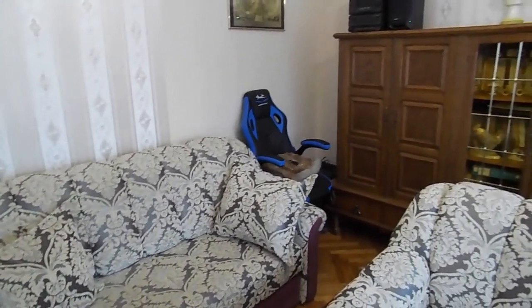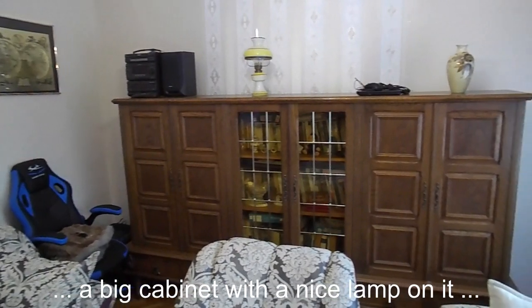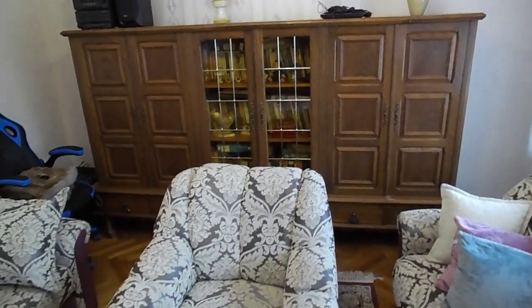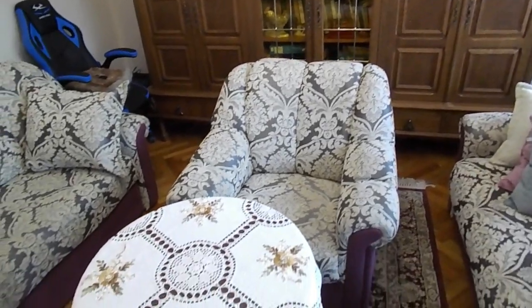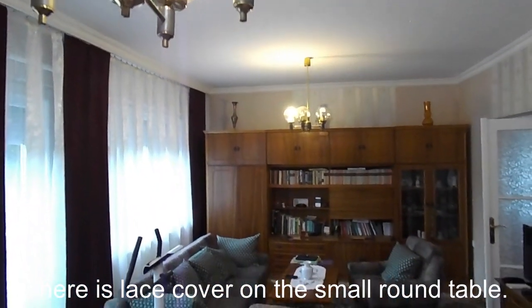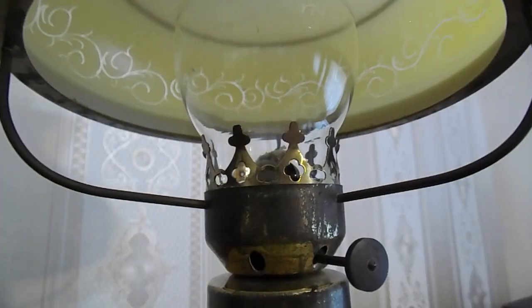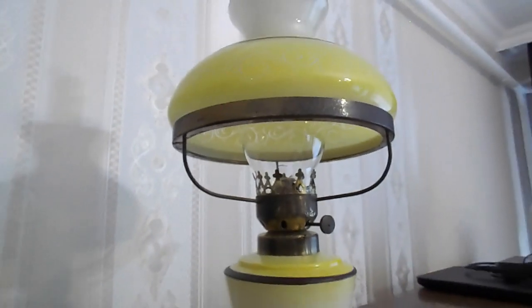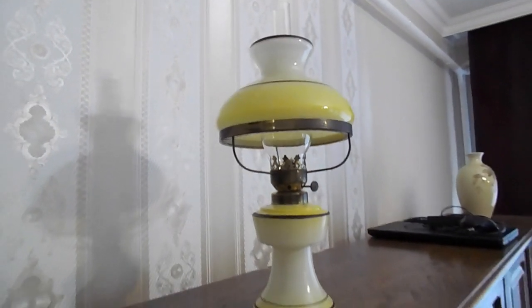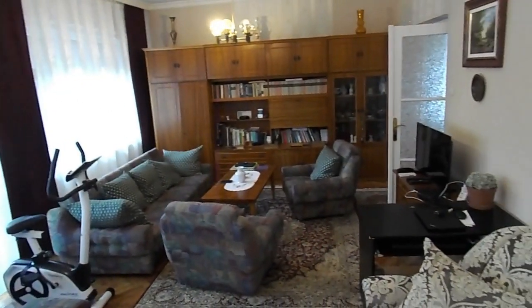At the other end of the room, there is a big cabinet with a nice lamp on it. On the small round table, you can see a lace cover. Let's have a last look at the living room. And let's go upstairs.